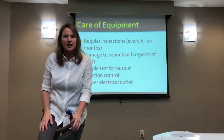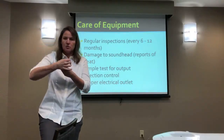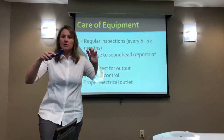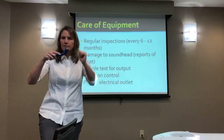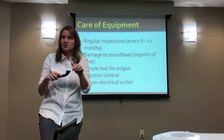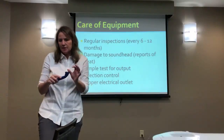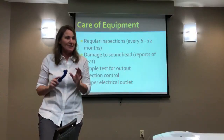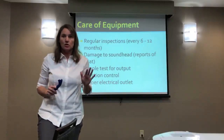There is a simple test for output you can do where you put a piece of packing tape around the edge so it creates a well. You can scoop up a little bit of water and you can turn on the ultrasound. And when you turn it on, you can look at it, and you can get a little bit of a visual of the ultrasound energy as it passes through. And that can show you that, oh, I dropped it and it still works. I can't be sure that everything's proper, but I can at least say it's still working.